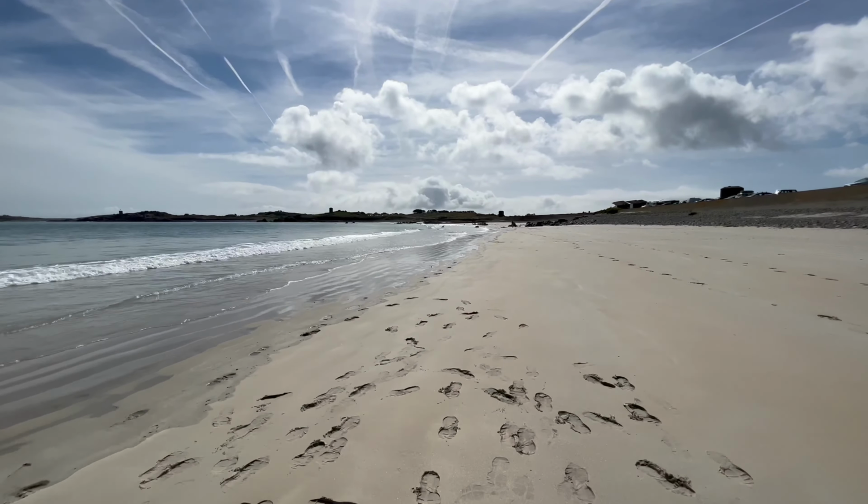Wow, lovely. Actually, later on in the day, I did go back down this beach, and I went in up to my knees, and after a few minutes it was lovely. I wasn't planning on going completely in, but it cooled me down a bit.